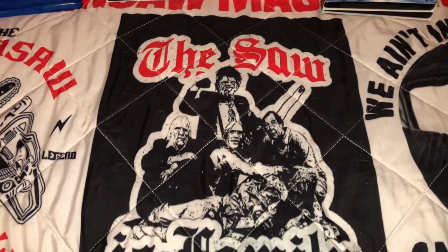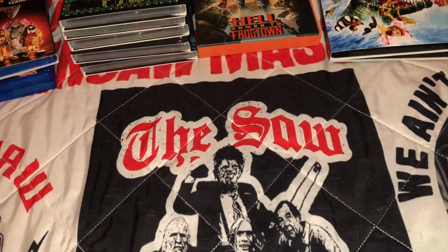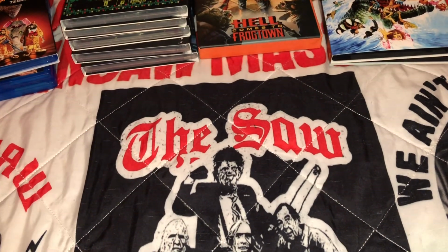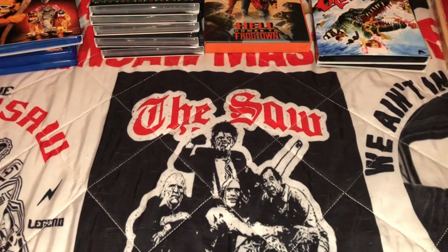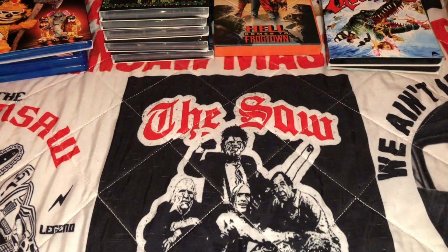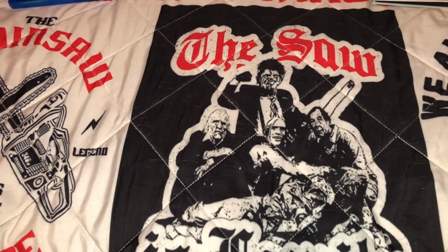I have a few things here that I picked up. I got a couple titles from Dark Force Entertainment, a couple titles from Vinegar Syndrome, which I'll show, and a couple titles from Severin Films. And I got a couple things from Arrow and a couple miscellaneous things. So let's just jump right into it. I also do have a signed photo that I'll show last.